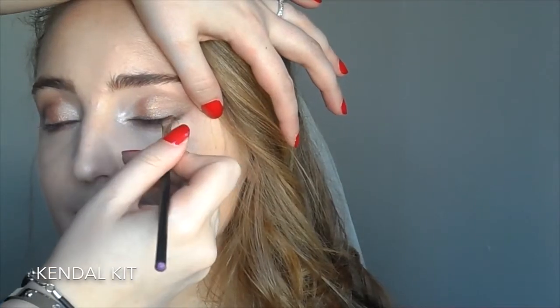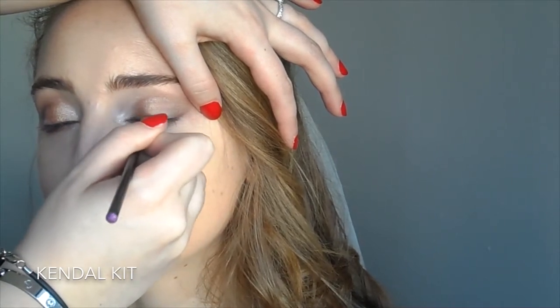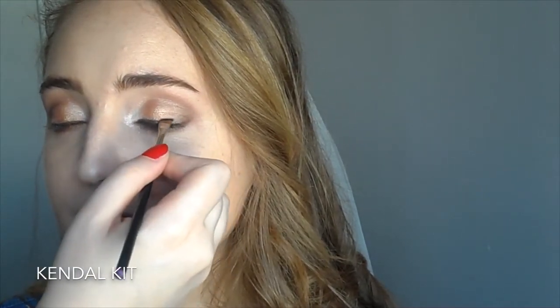Now I'm going to be taking Blackout from the Urban Decay Naked 2 palette and a small angled brush, and just along the top lash line I'm going to be smoking in a little bit of that black, so it is going to add some more drama to the whole look. Because Sarah does have blue eyes, I didn't want to go for a liquid liner, and I tend to normally not use a liquid liner unless the bride asks for one, just because it gives a little bit of a harsher look, and using an eyeshadow will give a more sultry and sexy appearance.